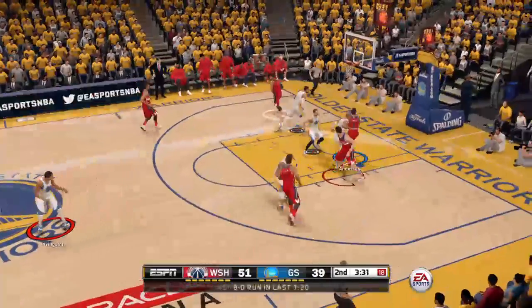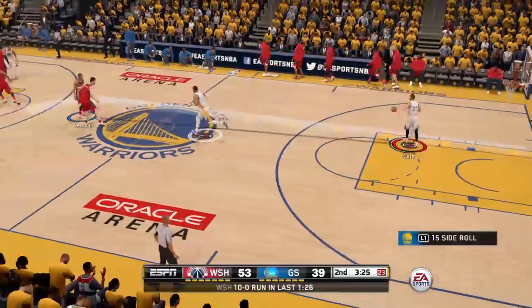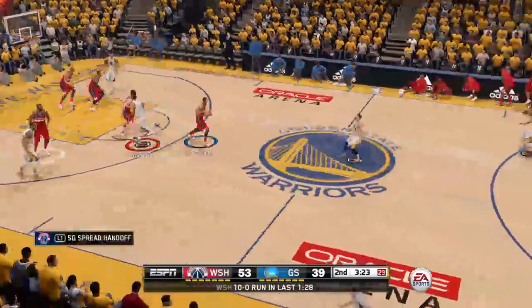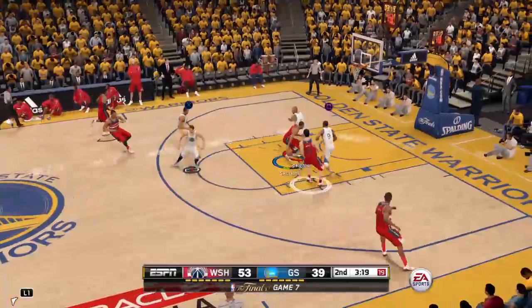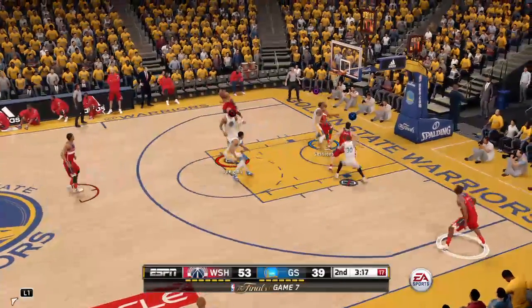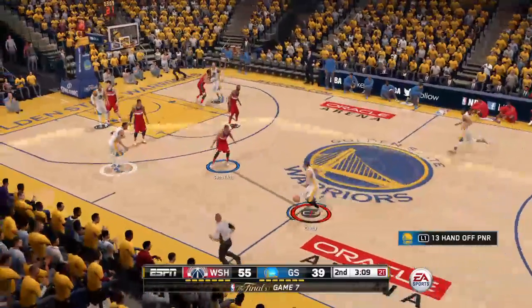Sessions brings it across for the layup. It's good. A 2-pointer. The Wizards up by 14. When everybody is involved in touching the ball, like what's happening here in the first half, and you've got your assist total up, then you're going to create also a defensive intensity at the other end of the floor. And that's exactly what has happened here in the first half.